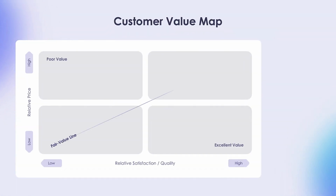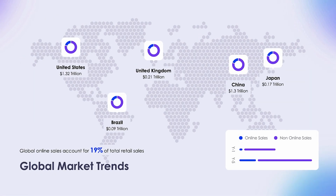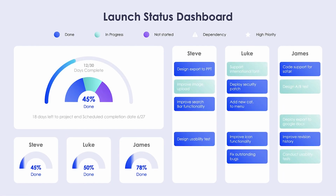Our customizable template includes some of the best go-to-market tools available today, such as product market fit, customer value maps, product growth projection, global market trends, launch status dashboards, and 25 other tools. Here's a breakdown of how some of these tools can be used to successfully bring your product to market.